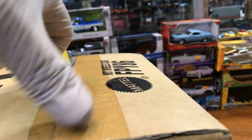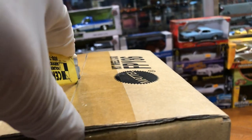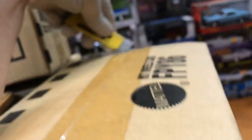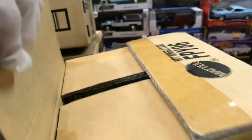Safety first, like always, everyone. Adults only, no kids. Could use any sharp objects. Even the adults got to be careful, because we could get hurt. Let's check it out, see what's in here. See what's the fun of it.